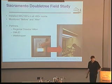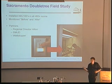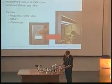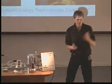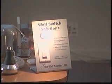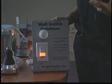So what we did was we formed a partnership with Sacramento Municipal Utility District, with the regional director of the Hilton, and with Wattstopper, the company that built this. I'll actually show you how this works. Turn this on, brush your teeth, split to the beach. Forgot to turn the lights off? The light will turn off after an hour automatically, or you can turn it off yourself.